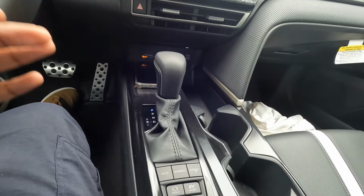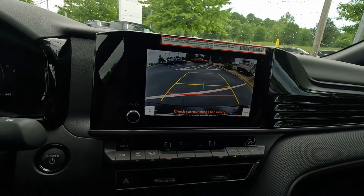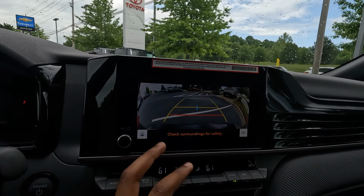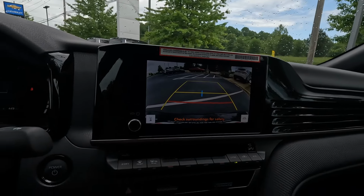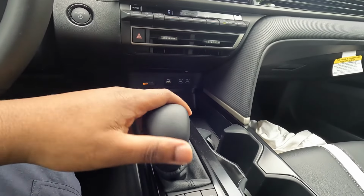And this right here is your gear shifter, so let me show you guys that. Put the vehicle into reverse. We have a backup camera with trajectory lines and so on. You can also change the angle right here. I'll just leave it on the standard mode right here. You can go neutral, drive, and you can also go over to a sport mode right here.